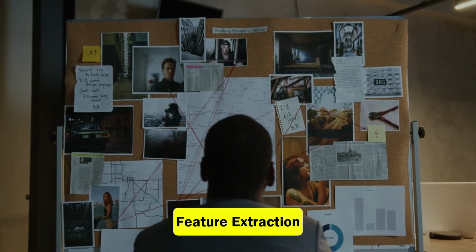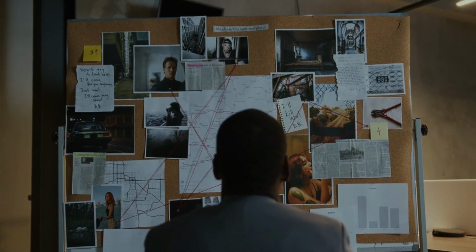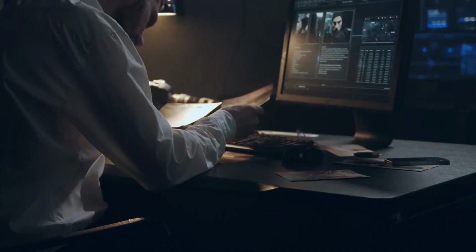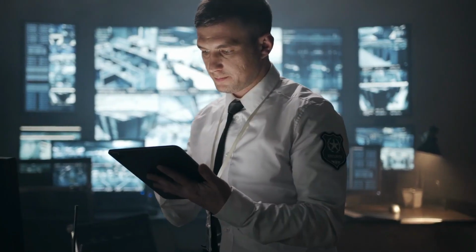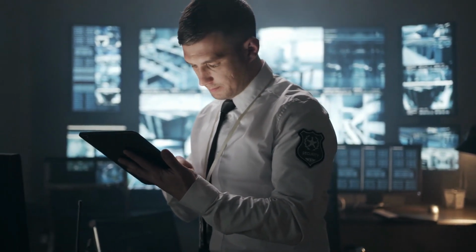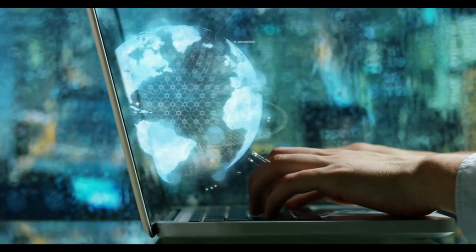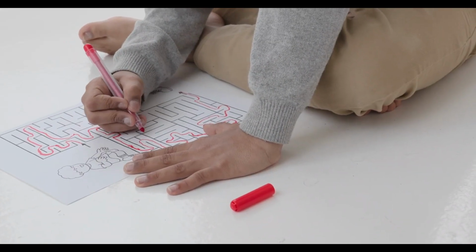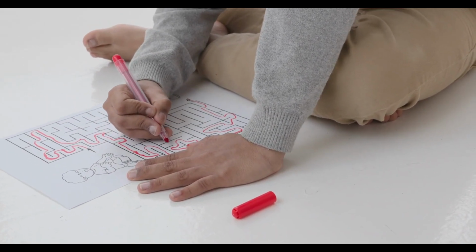Feature extraction. Imagine being a magnifying glass detective searching for unique clues in a picture. That's what feature extraction does. It identifies specific patterns or details within an image, which can be used for classifying or recognizing objects. Think of it as solving a visual puzzle where you're uncovering hidden gems.